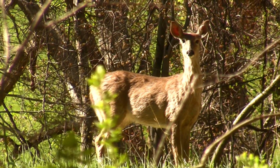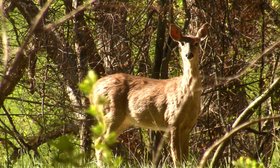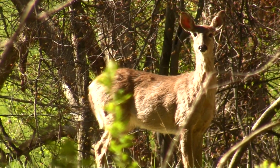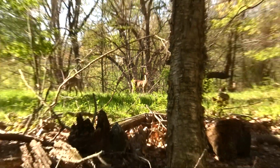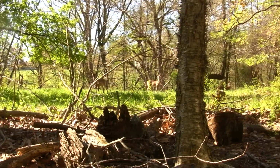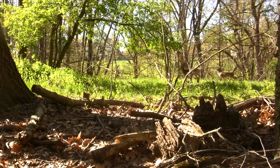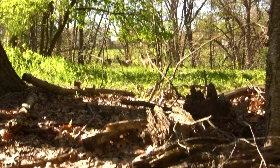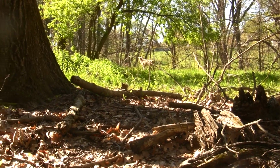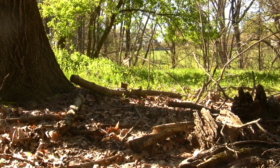You know, I'm moving a little bit, but I'm moving cautiously, and they're just not quite sure who I am or what I'm up to. And they want to come in closer and closer, so I'm going to zoom out, just so you can see all five of them together. Let's see how they behave. Eventually they're going to get tired and they're going to leave. And one more all by himself.